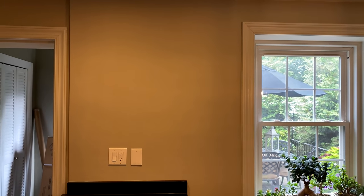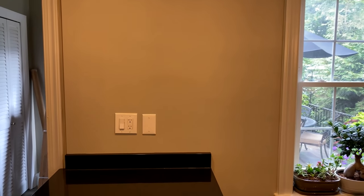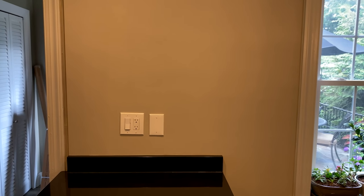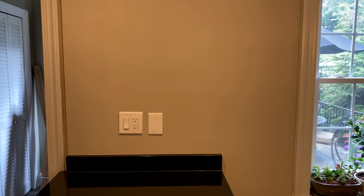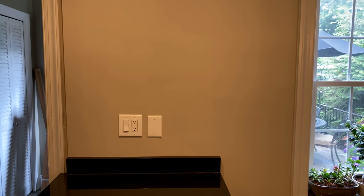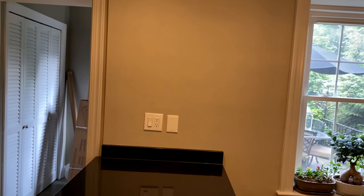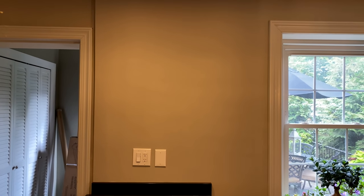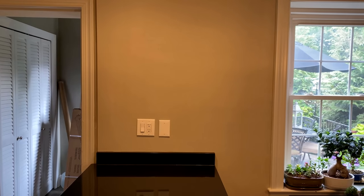Right here, I'm sure many of you are already familiar with this wall here in my kitchen. It had a shelf on it, and as you can see, it's gone. The last shelf is out of here. But as you can see right here, my husband also updated the hardware. Put in a new socket, a new switch with a dimmer, and then that cover back behind that used to be a telephone line.